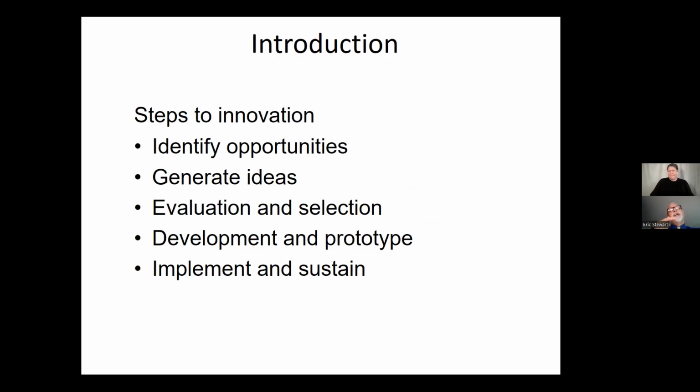So the steps for innovation, I'm going to talk about innovation and design thinking. The first step is to identify the opportunities. We have to figure out what's wrong. And then we go through and we generate ideas. This is where we're going to go through that creative building process. And then in our journey, we're going to evaluate and select the idea that we're going to pick. We develop and prototype, and then implement and sustain. And I'll talk a little bit about sustainment at the end.